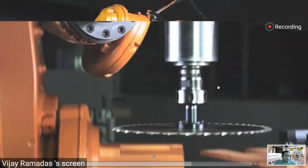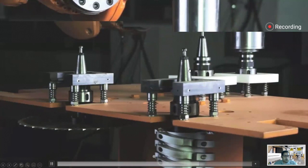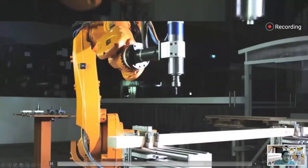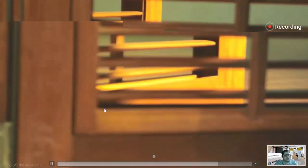So you can see all these robots can do tool changes. We can change the tools according to the features or the shape of the wood.